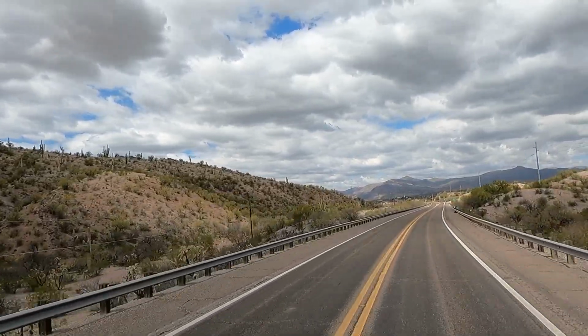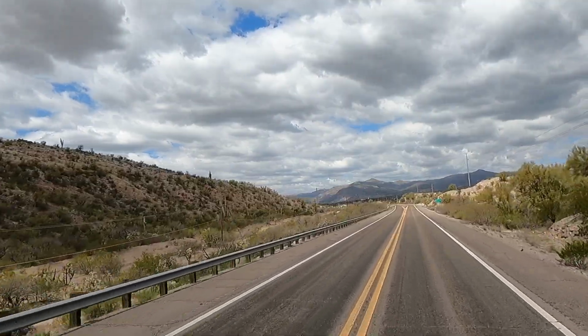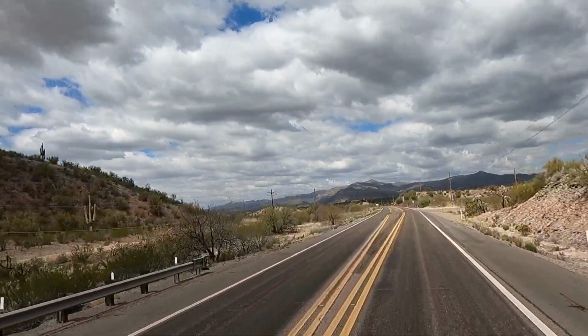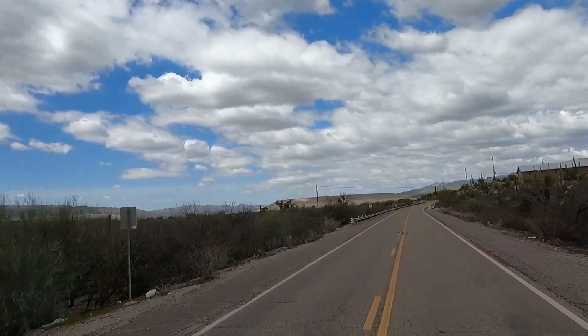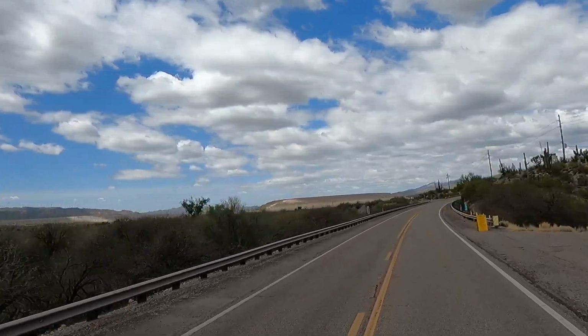Yay. This is supposed to be one scenic byway here all the way up to Globe, and guess what? When we get to Globe, we got some treats. Gonna get to explore some old haunted buildings, all kinds of good stuff.